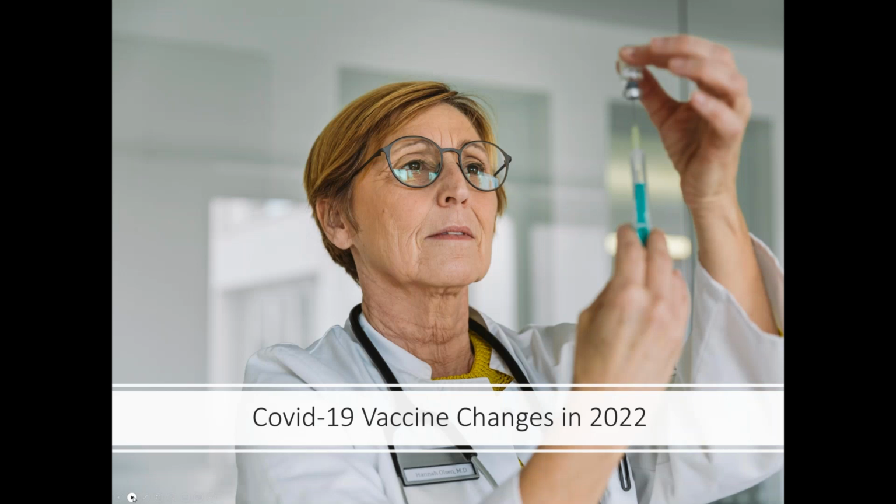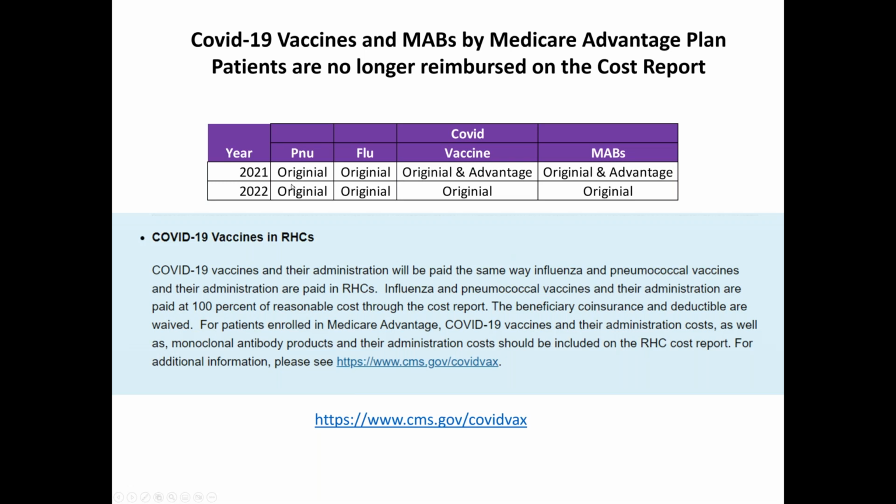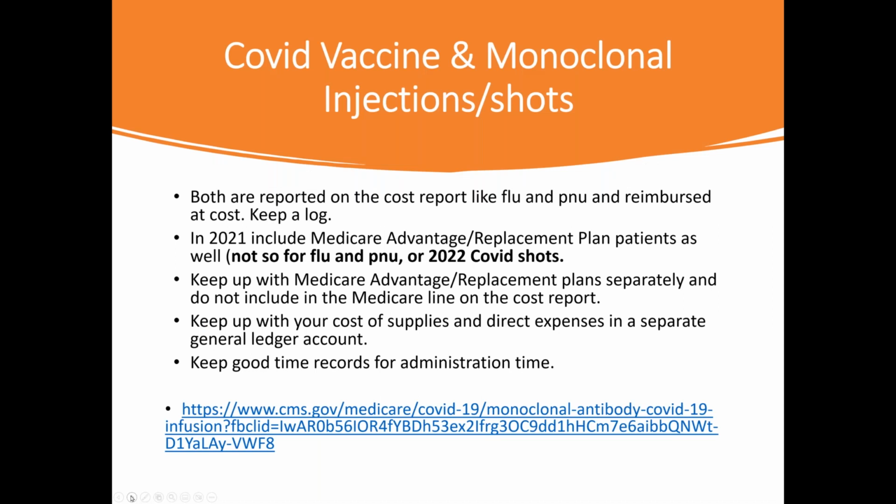COVID vaccines or flu shots, or discovering the COVID vaccines. In 2021, we included Medicare Advantage patients on the cost report. That changes in 2022, where now we only have original Medicare. The way it used to be was only original Medicare was on the cost report. 2021 is the only year where we could put COVID or MABs on the cost report. That's different in 2022. So now you only put original or traditional Medicare on the cost report. That's a big change from the previous year for your COVID patients. Remember, we do not put Medicare Advantage or replacement plans on there.